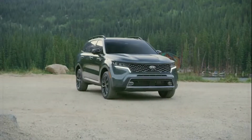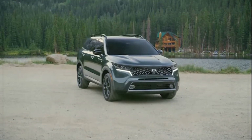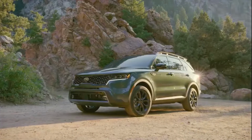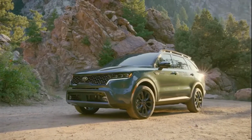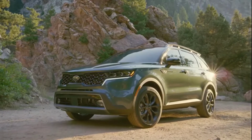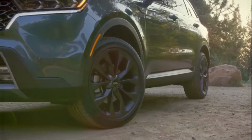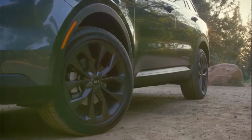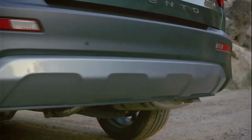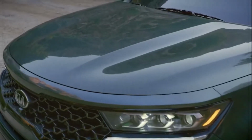Since the first generation model debuted in 2002, the Kia Sorento has been a force in the large SUV market. Today, we're looking at the Mk4 Sorento, which is a model that demonstrates how Kia has grown as a car manufacturer in the intervening years.